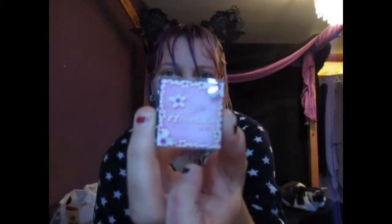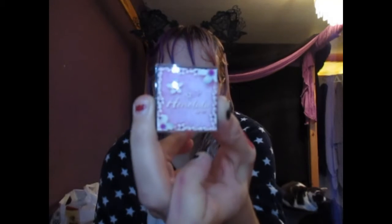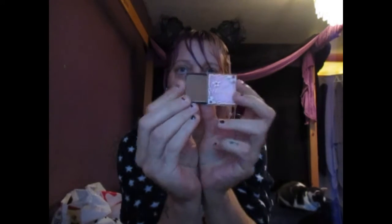It's a very nice little packet. It says Honolulu on it. And I like that they're all sliding. Can you see? I like that. I think that's a very nice, cute, unusual idea. Again, haven't seen anything like that before.